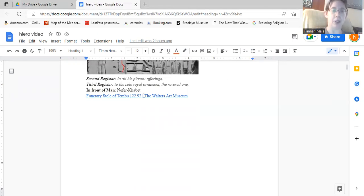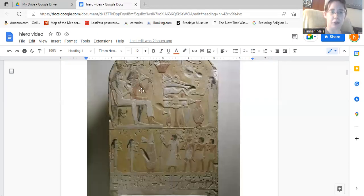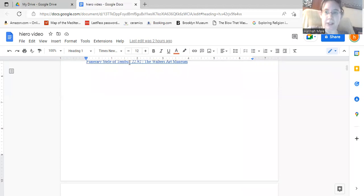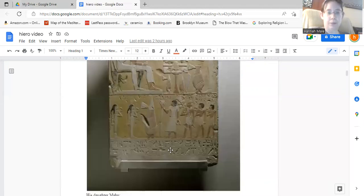The next object is also from the Walters Art Museum, and it's also a stele, and it's the funerary stele of Tembu. So I'm just going to scroll down a little bit more. This is the full stele here, and then I'm going to zoom into different parts of this. So on the top here, on this first register, you see the husband and wife. So I think that Tembu is the husband. So that's him here, and then he's with his wife, and then that may be their daughter here, and then some of their children down here with the hieroglyphics telling us their names and their occupations for some of them as well. And then the more formulaic stock part of the stele that has the offering formula.